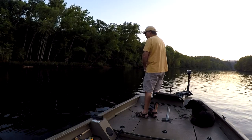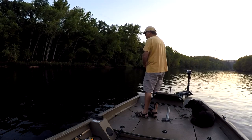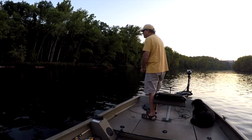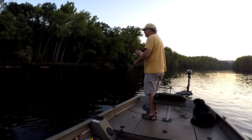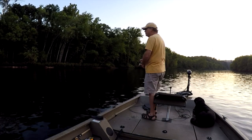I sure thought I'd get a bite before now. It's perfect conditions, but like I said, they're just being really finicky. That's why I'm going to throw that little 32nd ounce here in a second. They're midging a little bit.